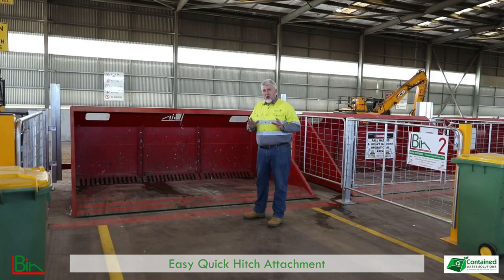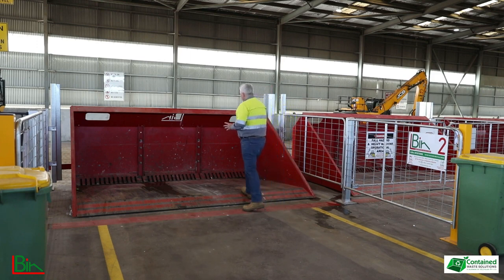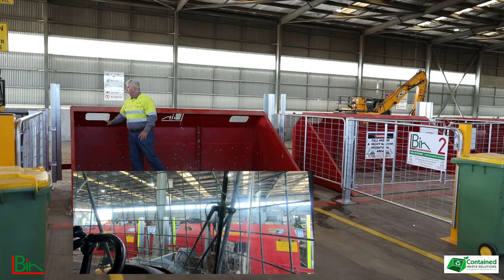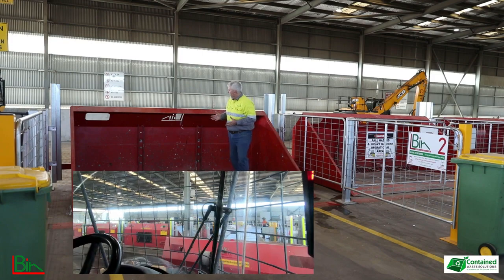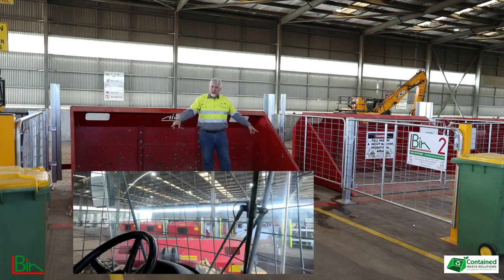Some other features of the bin which are important details for the user or the operator. The bin, as you'll see, is actually featured with a couple of apertures through the back here, through these windows, the LBin logo. When the bin is tilted back at a normal operating level, that gives the operator from the cab of their loader visibility through to the two leading corners of the bin.